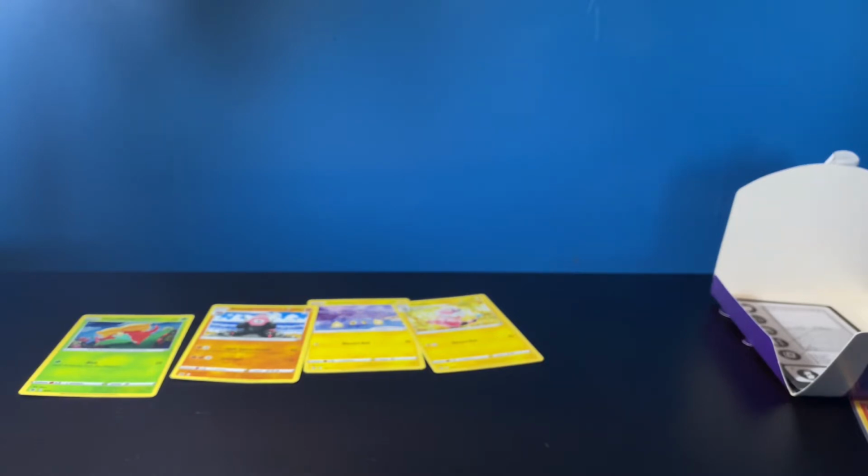Try to open this where I'm not looking at it because I don't want to get spoiled on the colour of the code card that they give you, because that can really spoil what cards you're going to get, a crazy rare one or not.